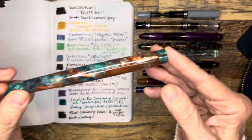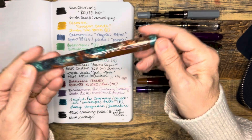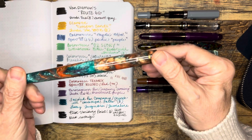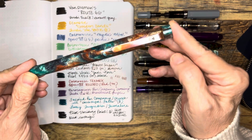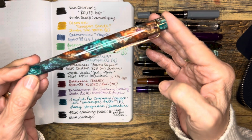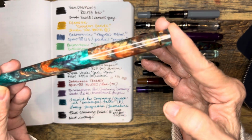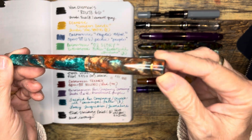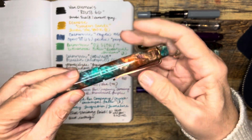Another super consistent, wonderful writing experience with these currently inked is my Tailored Pen Company, the Churchill model. This particular model colorway is called Havasupai Falls, or Pie, I mean, Havasupai. I think I'm saying that close to right. It looks like waterfall area in Arizona. I chose this pen because of the colors, and it is a really nice writer.